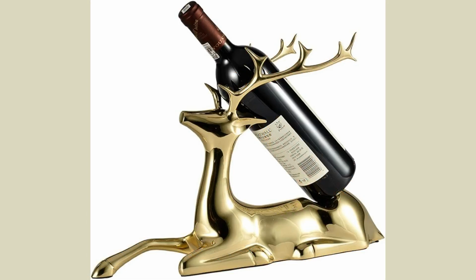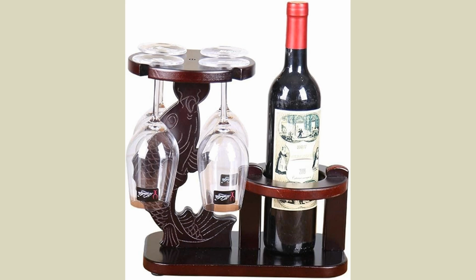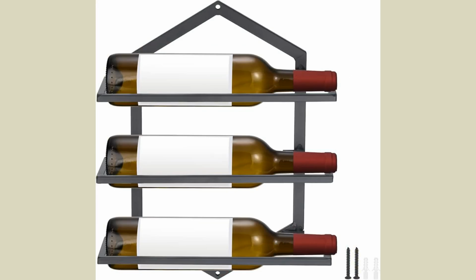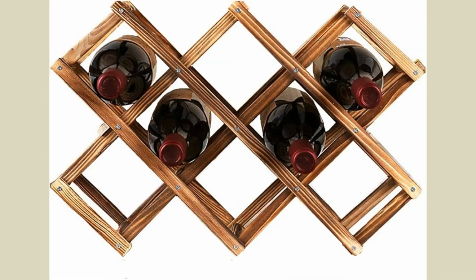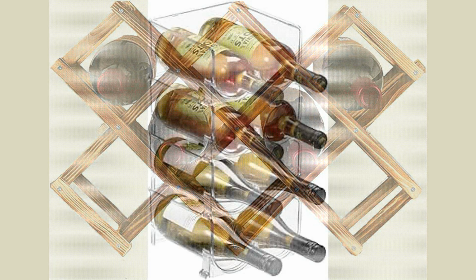Traditional wooden racks are often crafted from hardwoods like oak or mahogany, offering a classic touch. They can hold multiple bottles and come in various sizes to fit different spaces, from small countertop designs to large cellar units. On the other hand, sleek metal wine racks are perfect for contemporary homes, featuring geometric designs that add an artistic element to your decor while being sturdy and functional.